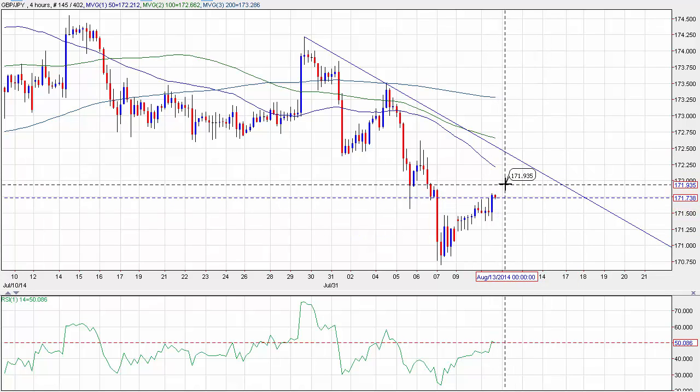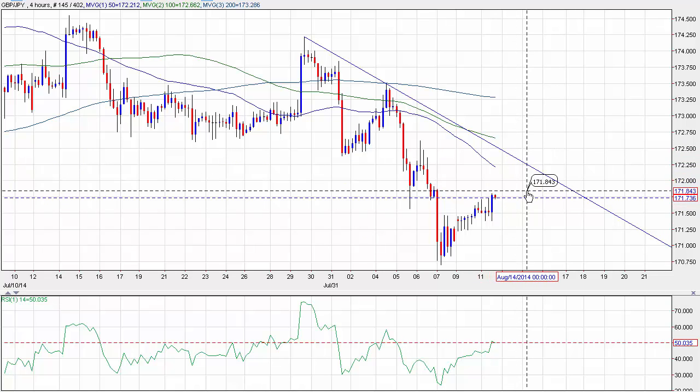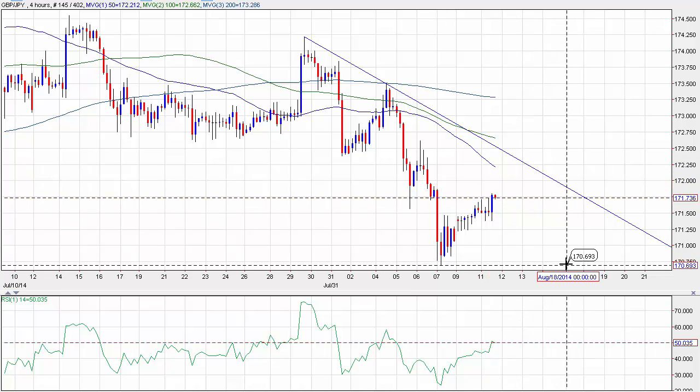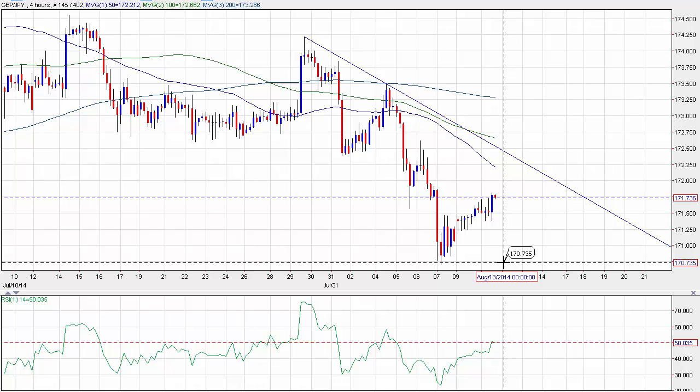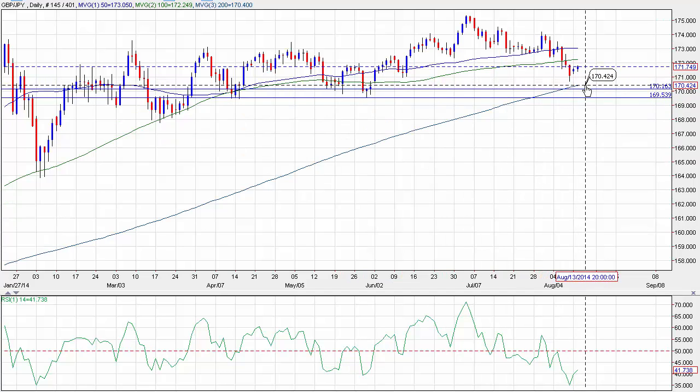or is already below 172 and fails to come up above that, then there is downside risk towards the 170.75 low from last week, as well as, when you look at the daily chart, the 200-day moving average, which resides around 170.35 to 40 area right now.